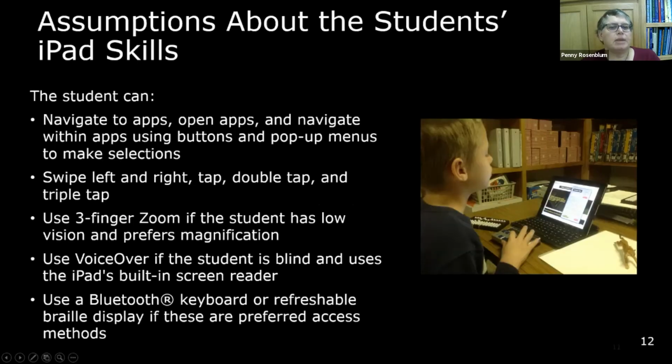All right, we make assumptions about students' iPad skills, both with the AnimalWatch VI Suite that we're talking about now, and the second product we'll talk about in a little while, AnimalWatch VI Building Graphics Literacy. So your student needs to be iPad proficient, folks. They need to be able to navigate, open, and move around within an app with buttons and pop-ups. They have to have familiarity with swiping left and right, and how to tap, double tap, and triple tap. If they're a VoiceOver or a Zoom user, they're going to need that double tap for VoiceOver, that triple tap for Zoom.